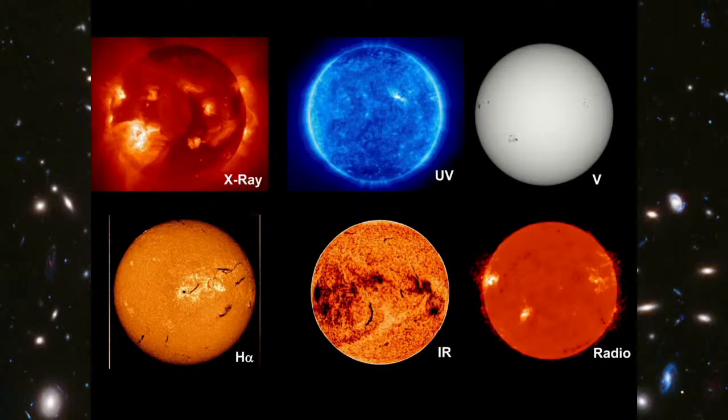So here we see 6 images of the sun, right? And these are 6 perfectly good images that all look completely different. Most of the reason for this is that the sun and all other objects in the universe look very different depending on the wavelength of light that we use to view them in. In the upper left, we have X-rays. The sun in X-ray is taken, of course, above the atmosphere, because X-rays are absorbed by our atmosphere, which is a really good thing.